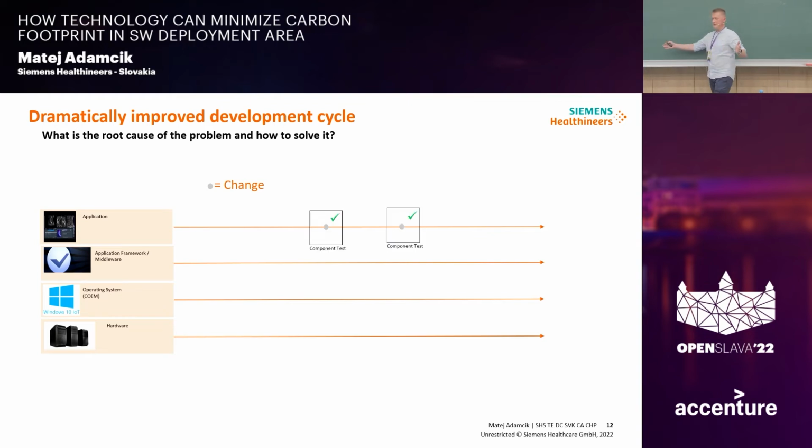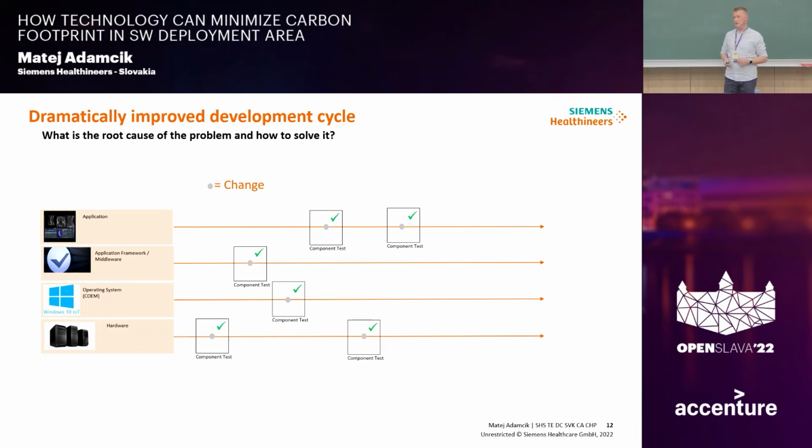And during this, let's say that this timeline is 1 month, there were probably some new commits, new features from applications. They were tested on some standalone application, and everything was working fine. There was some new update, a new fix for the middleware application. Developers also tested it on their systems. It was done. It was working. Again, some security updates from Microsoft. Developers from Microsoft tested it, and it was fine.